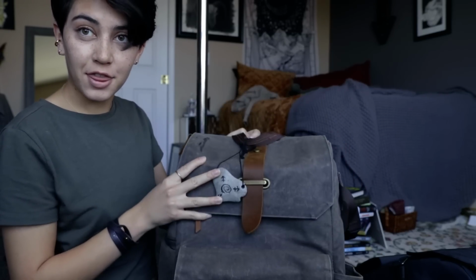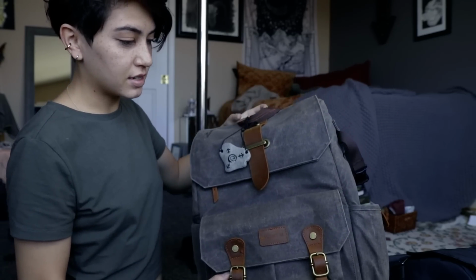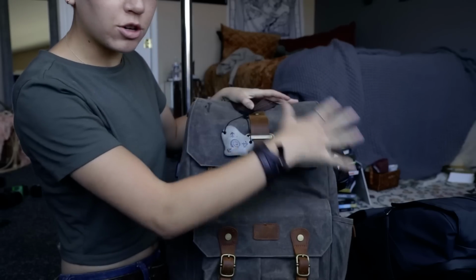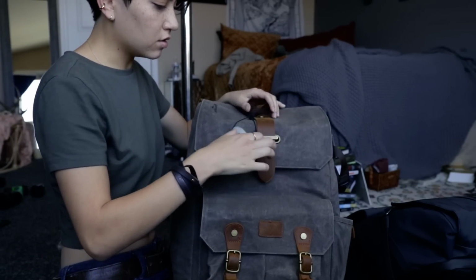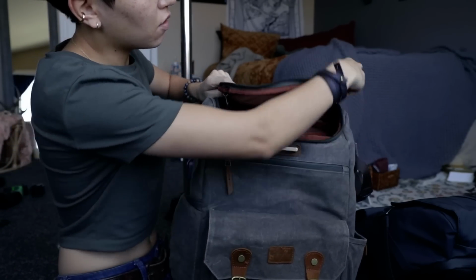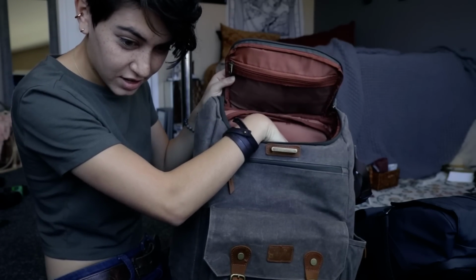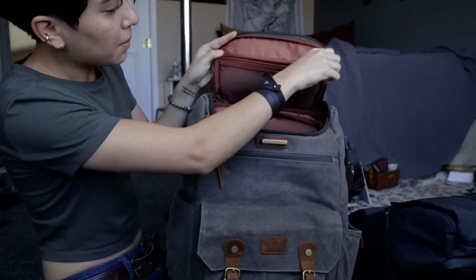So going through this bag really quick, I'm gonna try to get it so that you can see all of it. Just in the front here, there's so much storage. You open it and it goes straight into the main part, and I'll show you what I mean in a second.